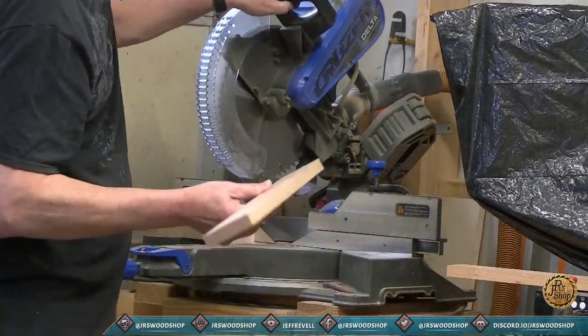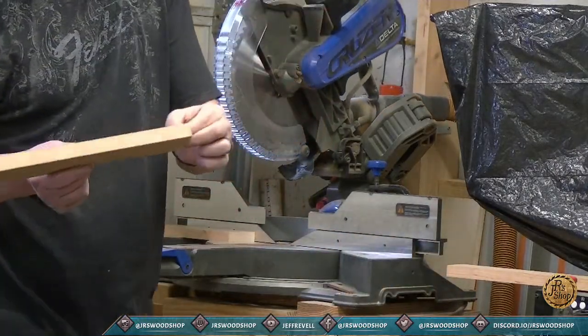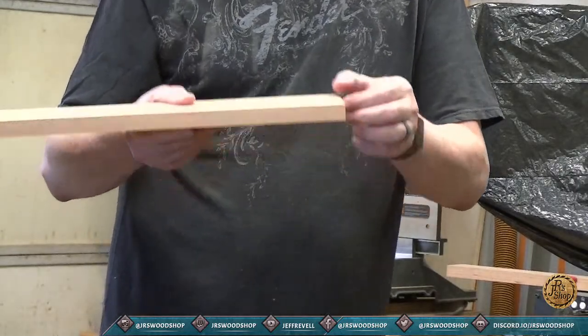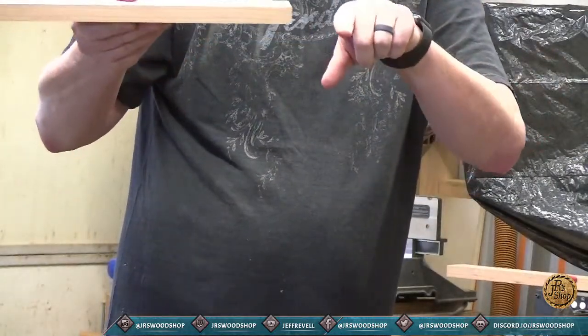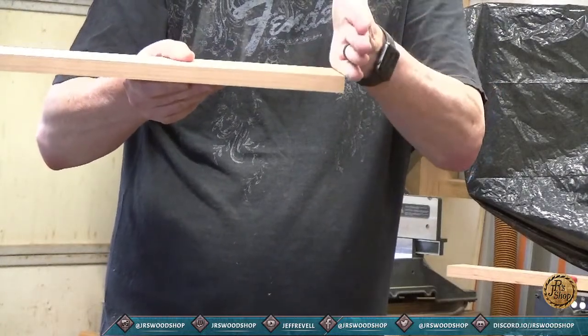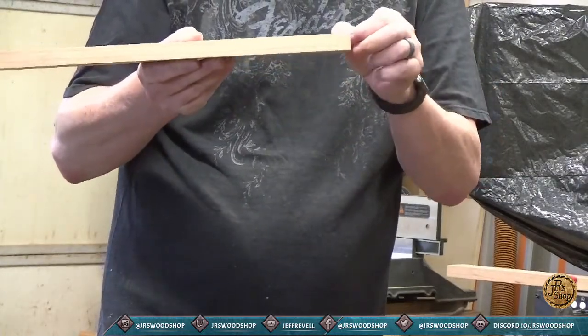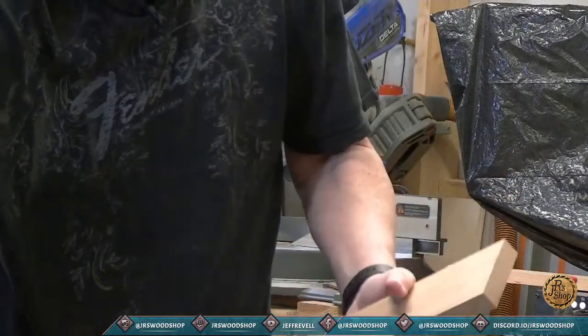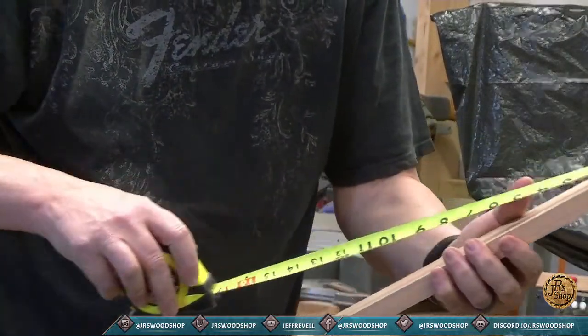Make another cut, and now I'm perfect on my line. So there's a little tip for you. If you just need to nibble just a hair off, don't try to line up the teeth. Just run it right into the flat part of the blade, pull the blade up, and then cut it again. And you will take like a 1/32 of an inch off of your board. And that is really, really helpful.